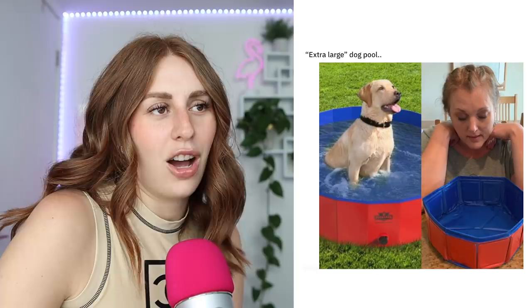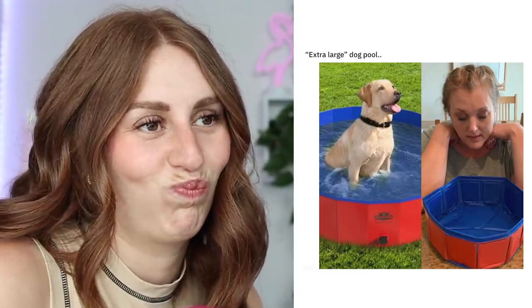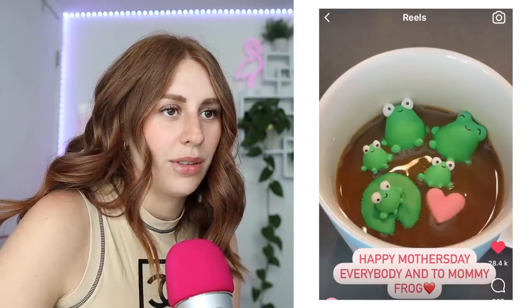Extra large dog pool. No, sweetie. That is not extra large. But you are extra sad. Tried to make some cute frogs. It didn't go as planned. Okay, that's cute. That's cute. But what happened to... Oh my... This is way funnier than it should be. What are they? What are they made out of? You know what? I'd still eat it.